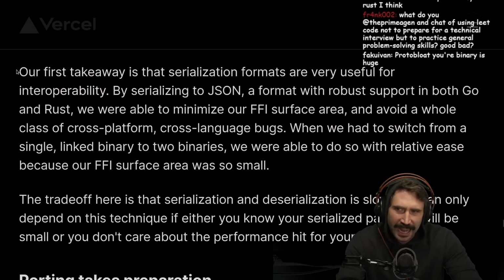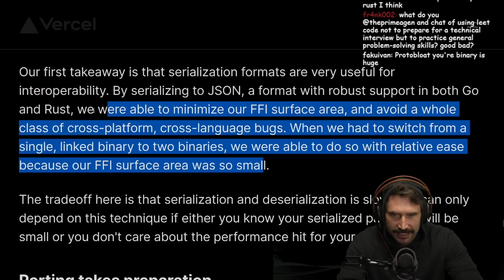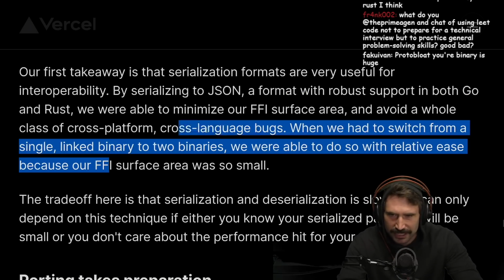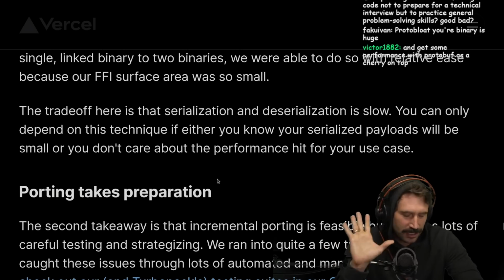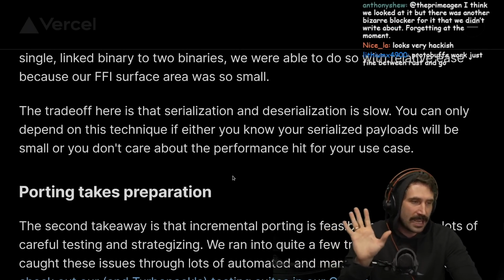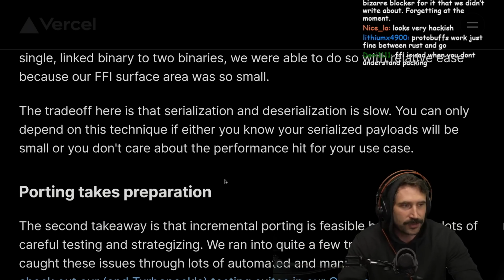Okay, I would say that I don't know if I agree with this because I haven't done enough FFI to have a strong opinion about it, but it seems like you were doomed before you started. And I think you had some odd FFI stuff because you were dipping into C to call from Rust to Go. I feel like something was wrong there. I'm not really sure what was happening, but the engineers at Vercel are very, very smart, so I'm just going to assume whatever the reasoning was, it was the correct reason, right? Protobufs worked fine between Rust and Go.